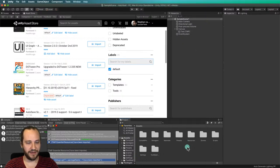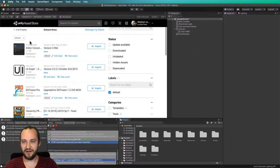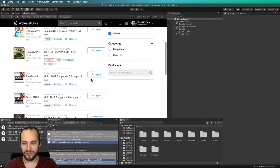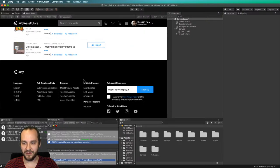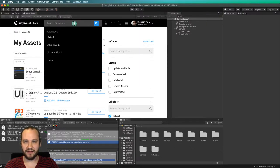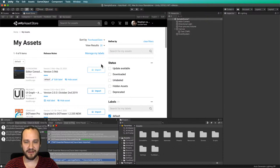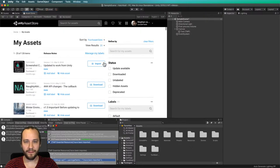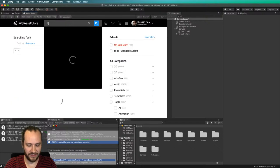Right, so I've added a few things now. I've added the editor console. I've added DoTween. Then I'm always using this. Oh, this is the old version. Hold on. Hierarchy is deprecated. Let's look in my big asset list. There's this newer version, I think.